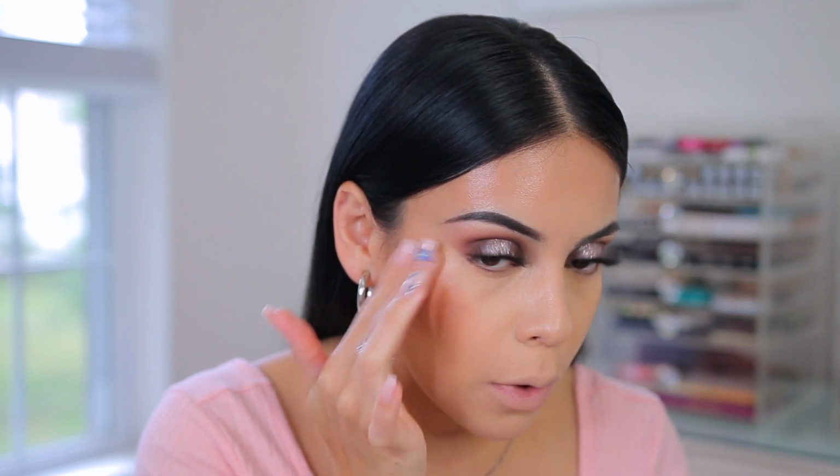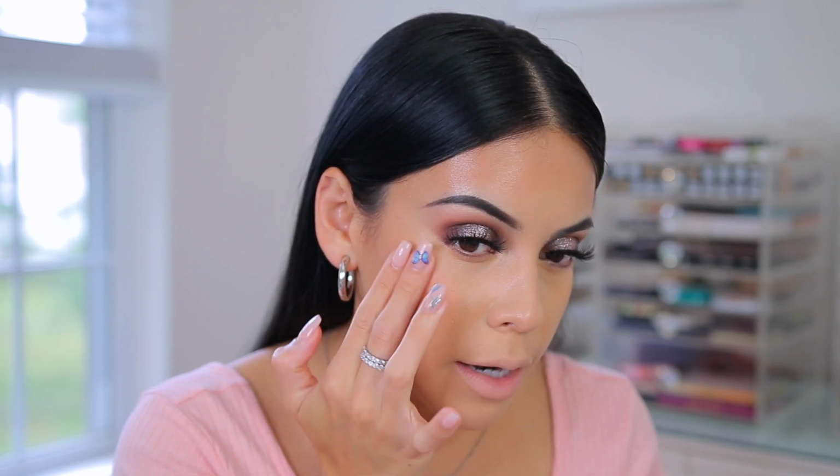So cream blush looks really intimidating, like when you first swatch it, but then once you apply it, it's a lot less intimidating, more wearable. Just be light-handed with it. And with cream blush, I like to use my fingers personally because I can really just kind of concentrate the product where I want it, and I feel like it just looks the most seamless.